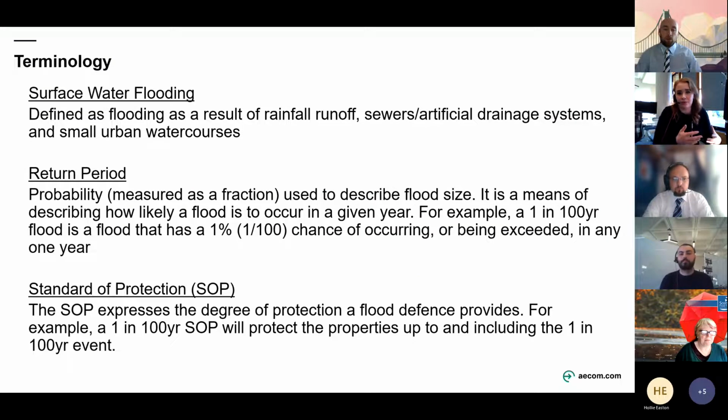Surface water flooding is flooding that is a result of rainfall runoff, flowing or ponding water over the ground. It can also be from sewers and other artificial drainage systems where the network capacity is exceeded, or flooding from very small urban watercourses such as small culverted watercourses.